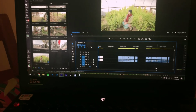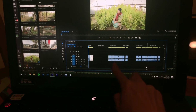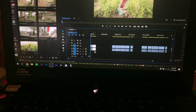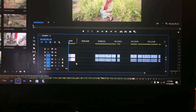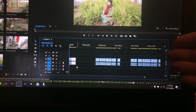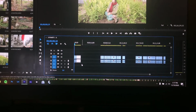So this is Peter's interview right here. This is Ivy's interview right here. And I've broken them up into the little sections. Now I am puzzle piecing them together in the actual timeline. I am not going to narrow anything down yet. I'm just putting all of the clips together so they make sense narratively in the timeline, and then I will go through and further edit them down to 5 minutes.